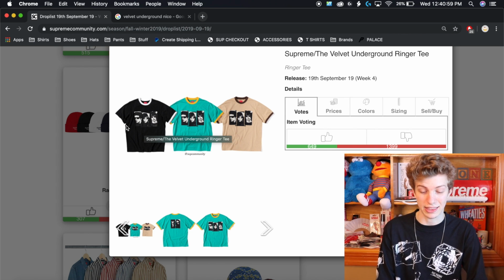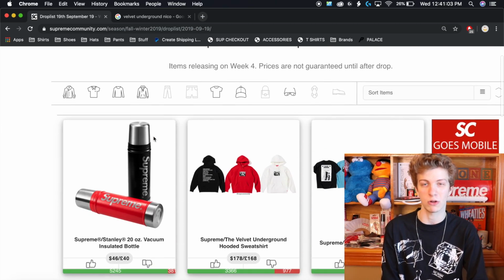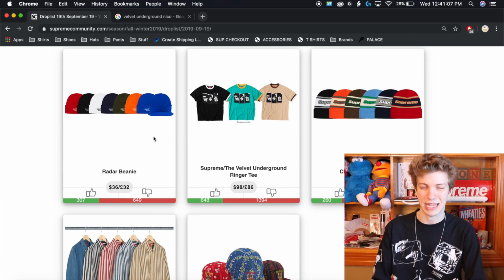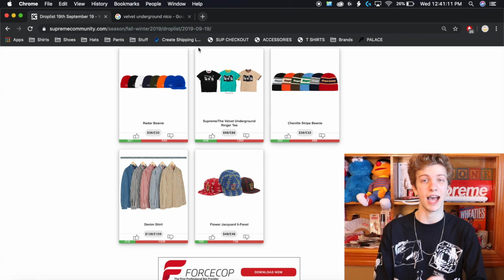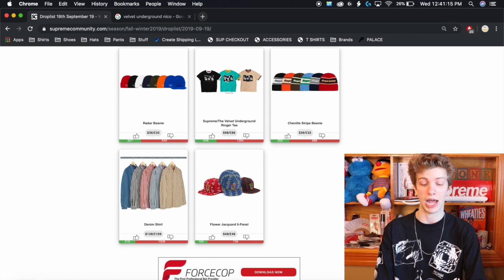That's one of the reasons I love this Velvet Underground collab, honestly. It just reminds me of some of the older Supreme designs, and that gets me hyped. It's a nice nostalgia because I miss those days, bro. Supreme collabs are so lazy now, but this is honestly not a lazy collab at all. I really do think they killed it on the Velvet Underground items.